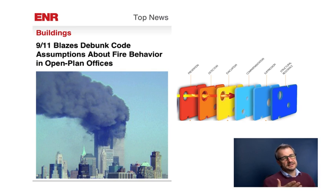So we see that the terrorist attack breached many of these layers all at once, probably not on purpose. The terrorists didn't know what they were doing. Unfortunately, they were just that evil in this sense. But the layer that I want to discuss is the structural resistance. This is the one that is affected by fire the most.